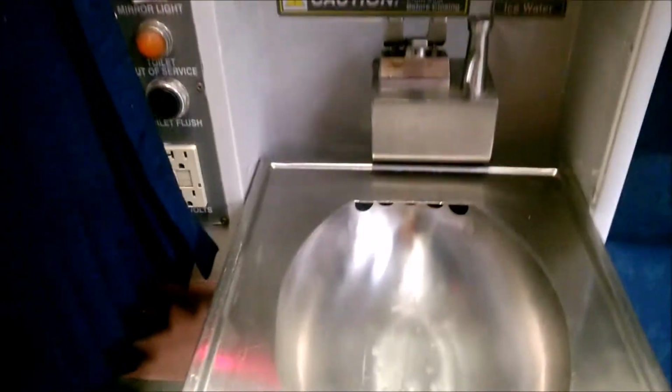So you're wondering, maybe I always wondered at first, if I fill this up with water, how's it going to drain? You know what I mean? But if you lift this up, you see right there, it drains like that.